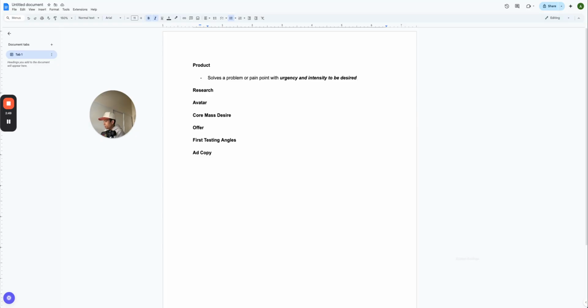You want to focus on things that people really want to solve badly, like it's ruining the quality of their life, such as they have debilitating knee pain, they can't even get up in the morning, or I really want to prevent my pet or dog from dying an early death. Those are the kinds of problems that you want to solve. And the benefit is that those products are plentiful online and you can actually provide people with a real solution to these problems. So solves a problem or a pain point with urgency and intensity to be solved.